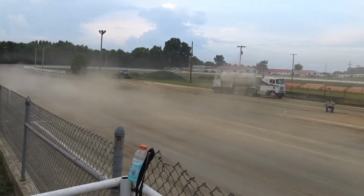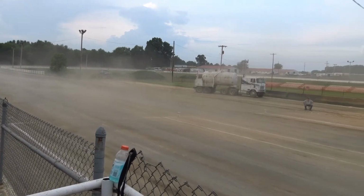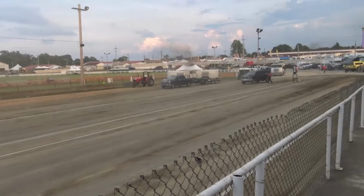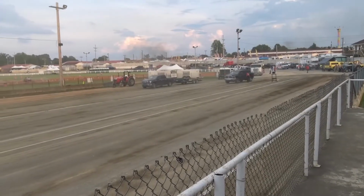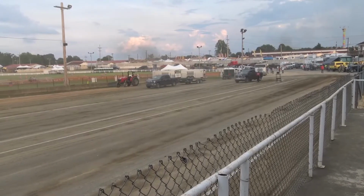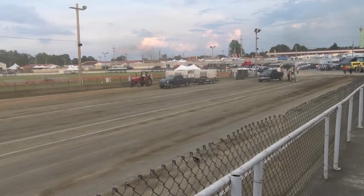Uh-oh. Well, that is going to make the finals an easy determination. Tom will be in second place, and Donald Bollinger will be your champion of the diesel division.